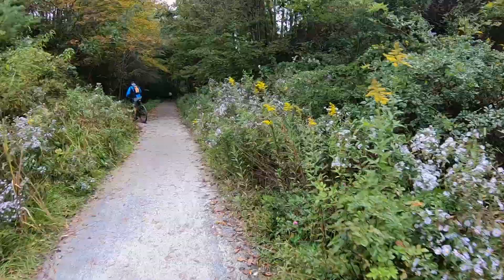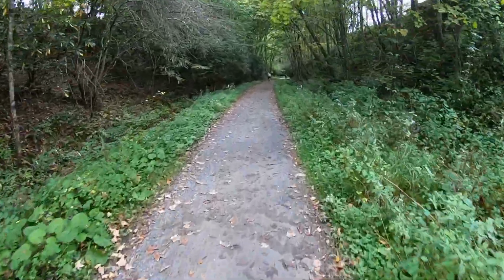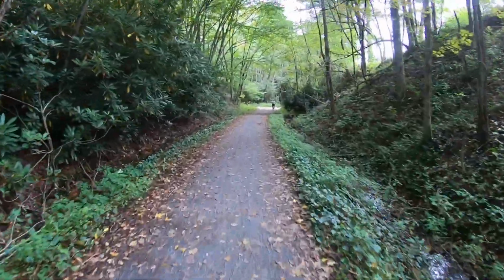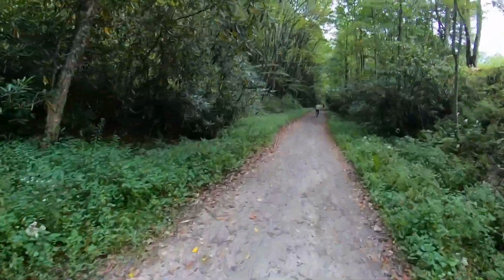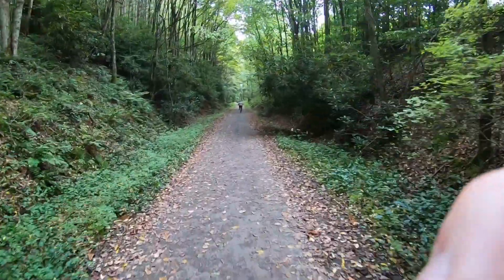All right, so here at the little train depot, they have a little bit of history about the area here, so it's kind of interesting. When you come here, you can check it out. You probably want to keep two hands on the wheel. It's a little bumpy here and there.